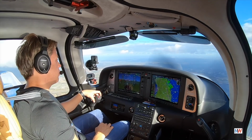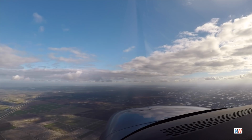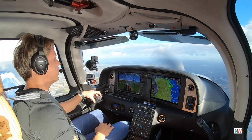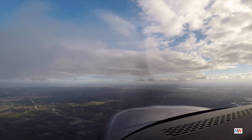Palm Beach, November 122 Sierra Zulu, I do have information Charlie into Boca. 2 Sierra Zulu, roger. Expect to overfly the numbers of runway 10 left at Palm Beach. Okay, sounds good, 2 Sierra Zulu, thanks. All right, we will be overflying the numbers 10 left at Palm Beach. Departure, good afternoon. 1300, that's cool. On the departure, number 2 Sierra Zulu, turn left heading 140.